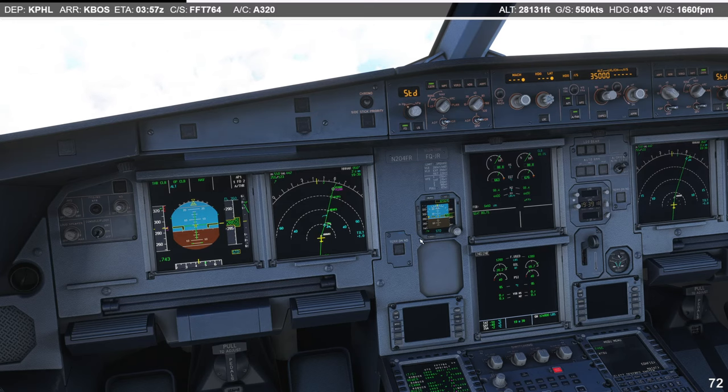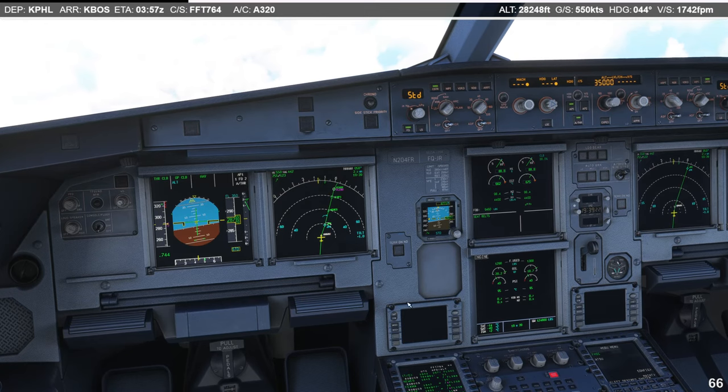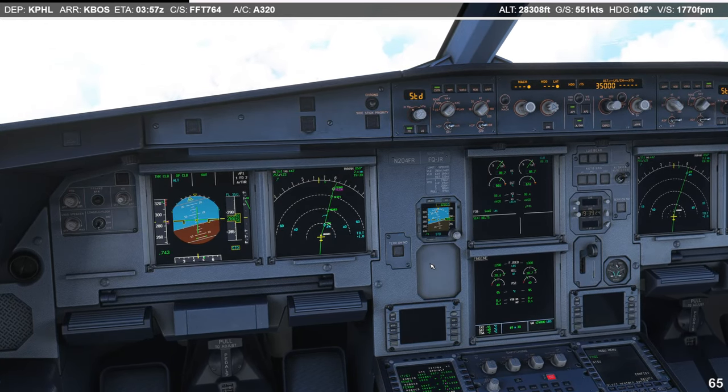I'm sure we can do it with OBS as well, the multicast thing that you're talking about, because it does have that feature. I just haven't looked into it.